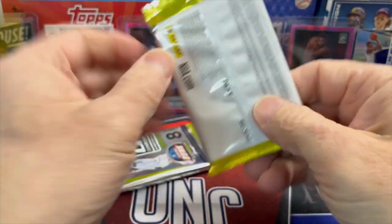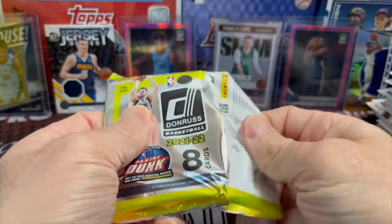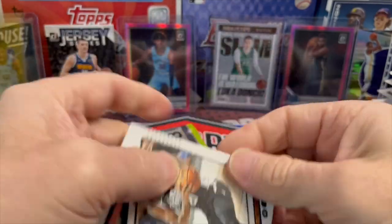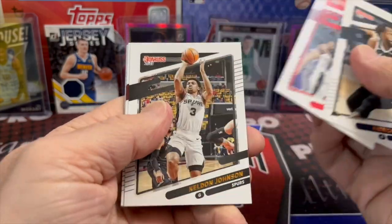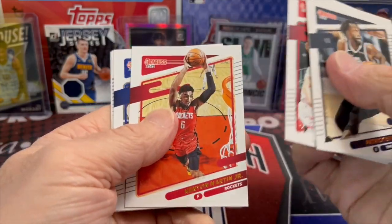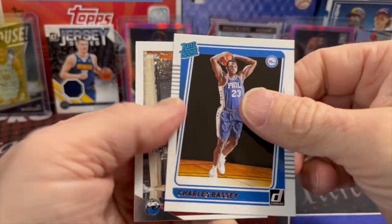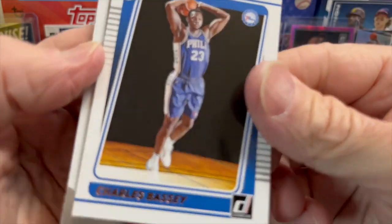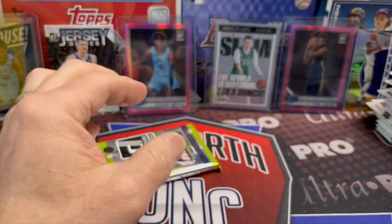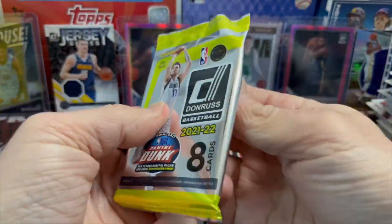Right. So, yeah, I'm not a huge fan of these. I would say value packs are maybe the way to go. If you get them at $7 a pack, you get almost four packs for the same price and get a lot more rookies. The rookies are tough. Bassey, sorry. I added an L to his name. Yeah, he was a couple years ago.